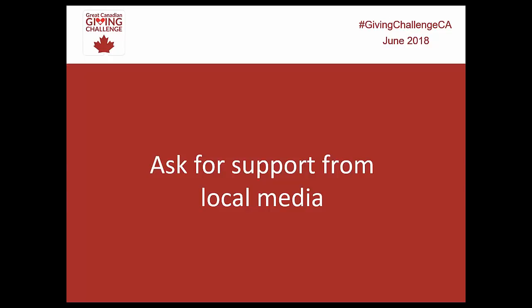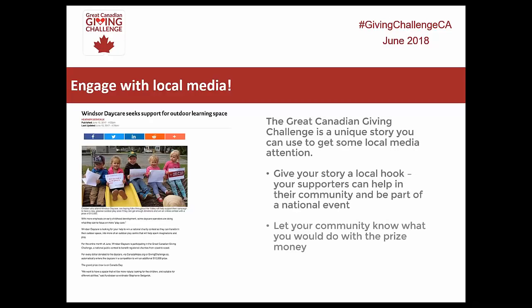We've seen a little bit of organizations taking advantage of their local media last year, and we think this is a really underutilized opportunity. And so we really encourage people to take advantage of this, because your media in your community are going to be much more likely to pick up a story from a charity right where they live.